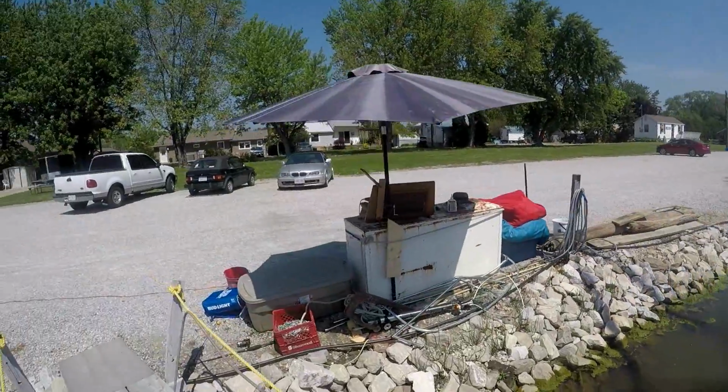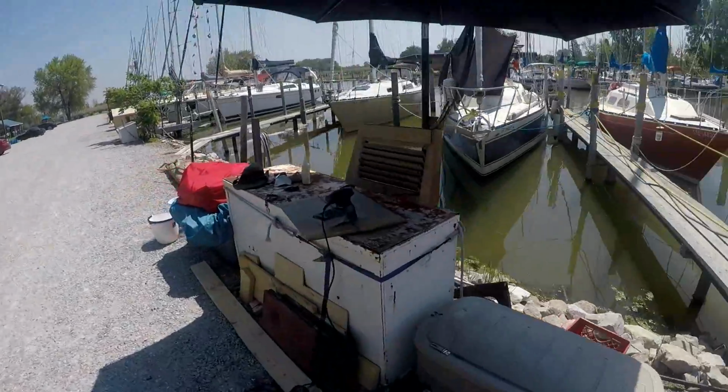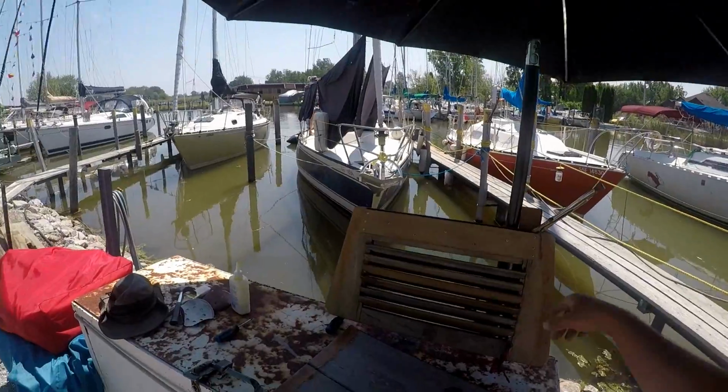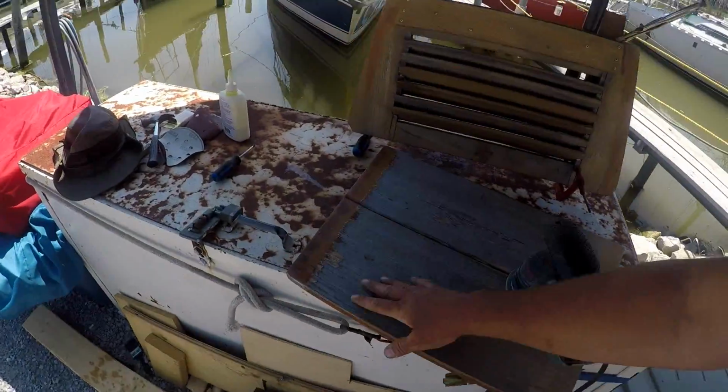Got a little workshop set up over here. Doing our companionway boards. This one was all falling apart and everything, so lots of wood glue, some clamps, a pair of vice grips. This one, we're just gonna sand it down, get some of this varnish off, and I think we're gonna go all out epoxy. Speaking of epoxy, I wanted to show you guys our new cockpit table, which is pretty sweet. It turned out really good.